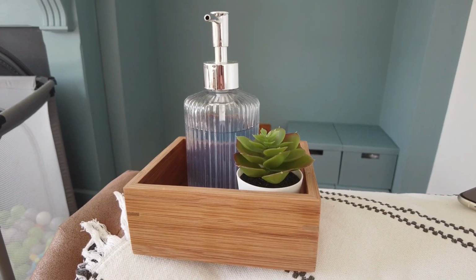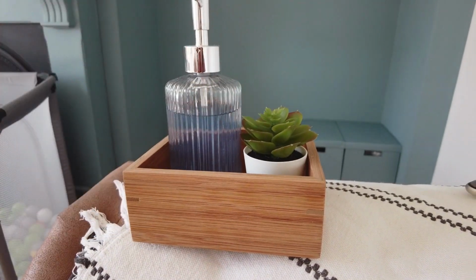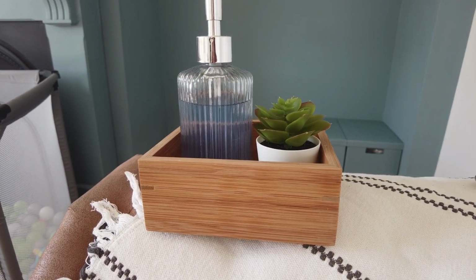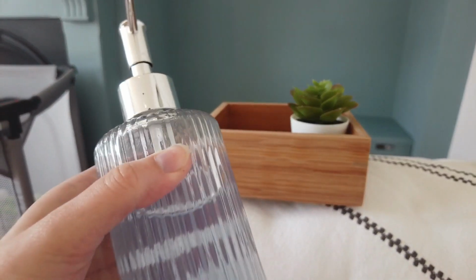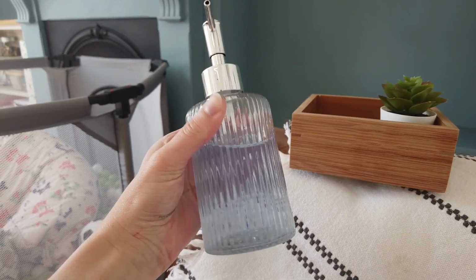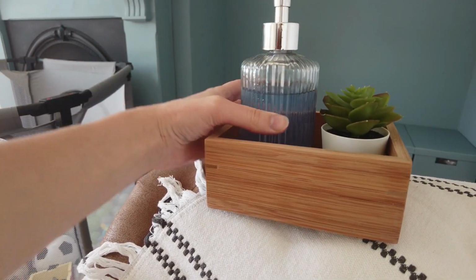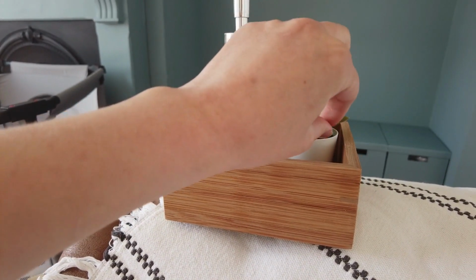I've been trying to figure out the best way to store the soap dispenser and the flower pot in the downstairs toilet. We've not really got anywhere which is sufficient for this to sit on. Because it's not big, but the sink is quite small, so that would just fall off. So I've been trying to think of a shelving solution.